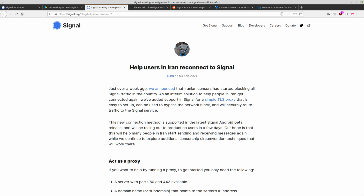So today we're going to take a look at an option that is available to us to help the folks in Iran that still want to use Signal. We're going to be setting up encrypted proxies for them to connect to, so that the Iranian government can't see that they're using Signal. But I would say that a much better solution would simply be for the Signal devs to reconsider adding support for federation or peer-to-peer communications to Signal.